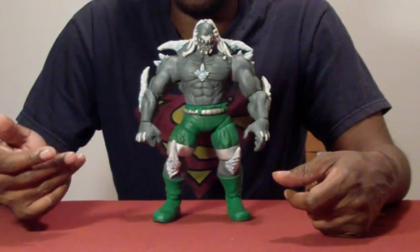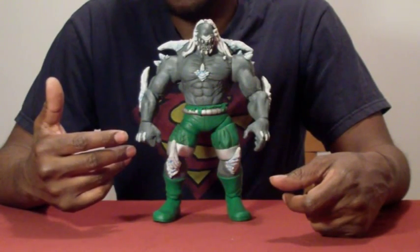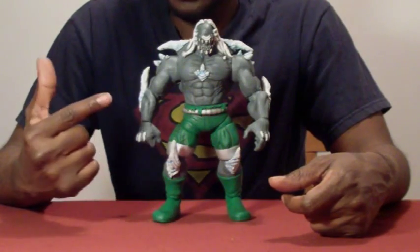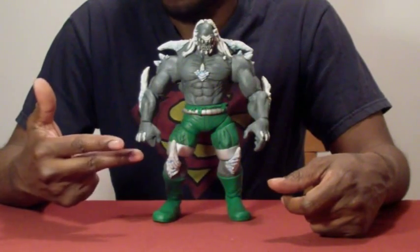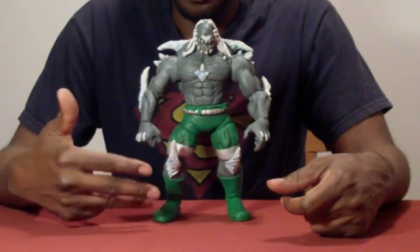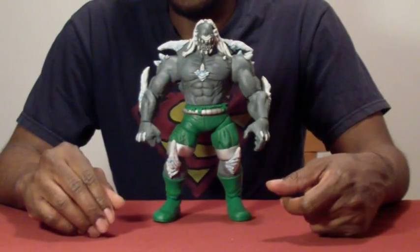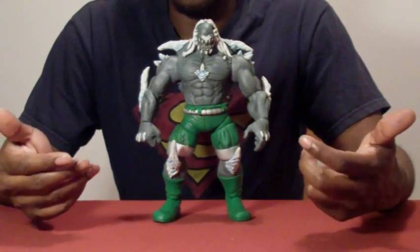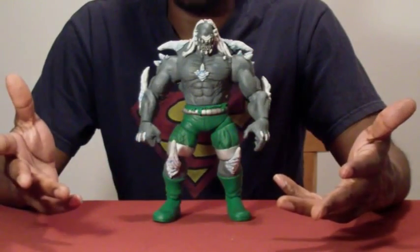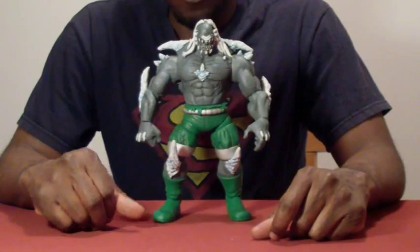When I asked for this Doomsday, it was alongside the other figures I asked when he made me a Felix Faust, which I've always wanted, a Vixen, Prometheus, Red Hood, the one with the leather jacket. Those are a few of the characters he had customized for me, and they all turned out great, including this Doomsday.